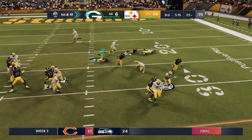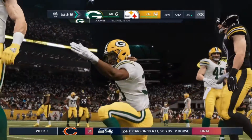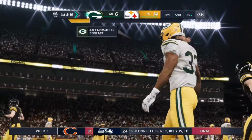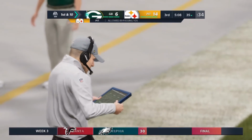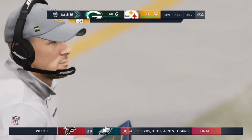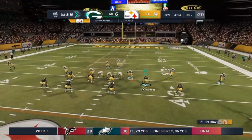They'll start the drive with a carry by Jones. And he's brought down, getting this one up to about the 35. 10 yards there to start the drive, and just enough by about the length of the football for a first down. You know, despite the scoreline, I think they've got to like where they are here. They're on the road and just one big play away from getting right back in this game.